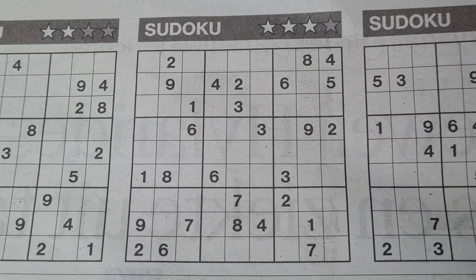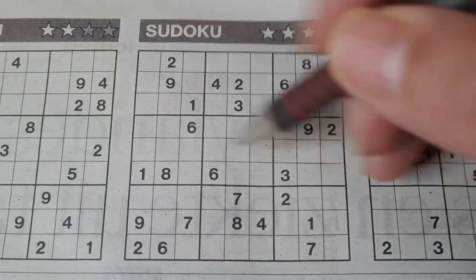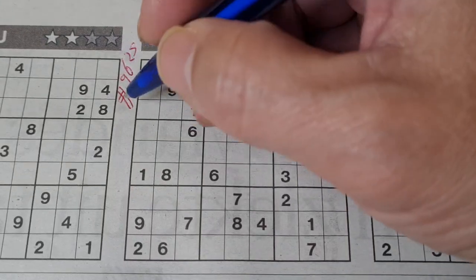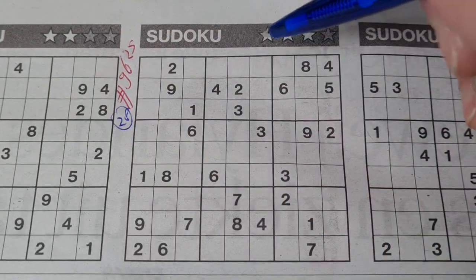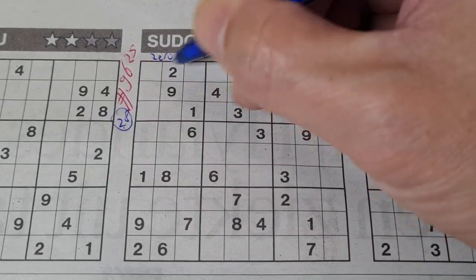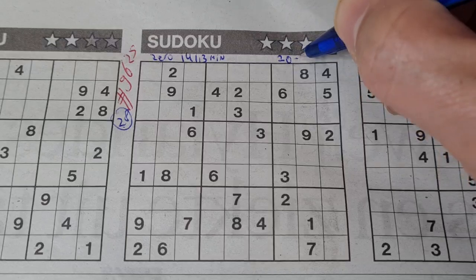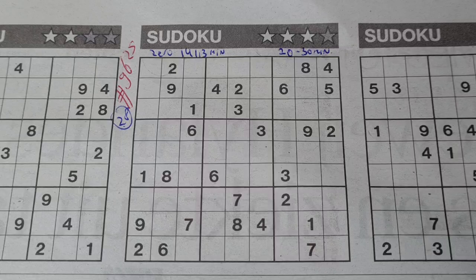Alright, the first one. 4 stars Sudoku, 3 stars Sudoku number 9625. Before I start, I always count the printed digits. This one has a lot. 28 printed digits. Cannot be at 3 stars because 3 stars has always 25. This one has 28. Should be at 0 stars. 0 stars puzzle, I need to be faster than 14, maybe 13 minutes. Well, it's indicated by the publisher with 3 stars for a 3 stars puzzle, 20 to 30 minutes. Question is this a 3 stars or 0 stars puzzle? We don't know, we will see.